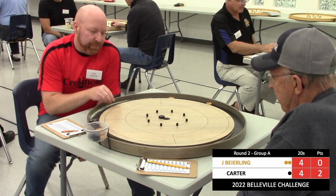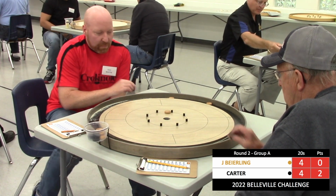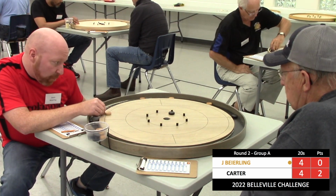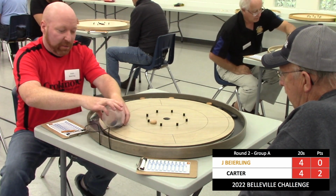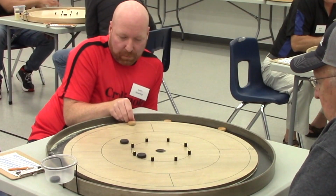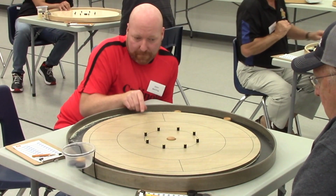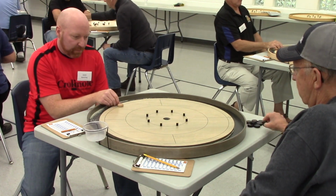Carter finally with a mistake now. Jason Beierling got an advantage. Good takeout there. That's a great spot for that disc. Carter just settles for a takeout, but Jason Beierling makes his final takeout, and with some great fight back there from Jason Beierling in that round, gets the 2 points. He needed back-to-back takeout 20s, and even then, Peter Carter was keeping the pressure on by scoring his open 20s on the reply, but Jason Beierling was up to the task at that point, and he ties up this game at 2-2.